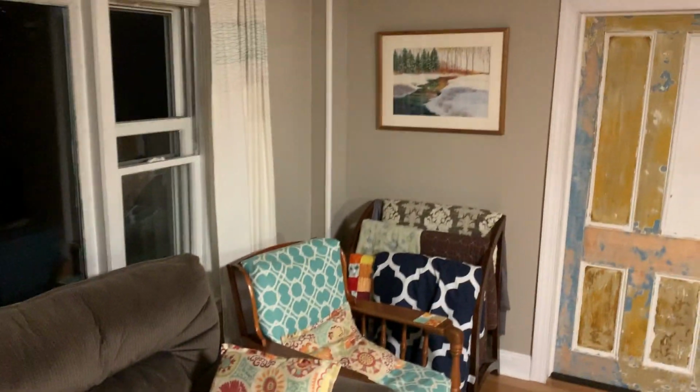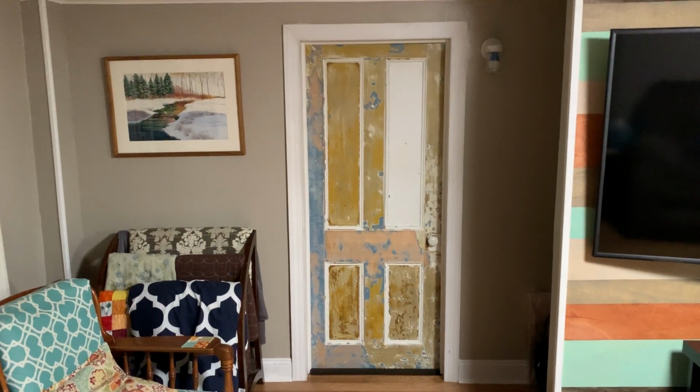Let's start off with where we're at. So we're right now in my living room. This is my living room. There's the TV, woohoo. And straight ahead, this is the door to my office.